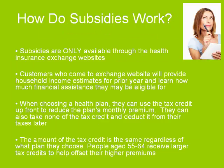How do subsidies work? Well, first off, the federal subsidies are only available through the health insurance exchange websites. Customers who come to the exchange websites will provide their income estimates for the prior year, and then they'll learn how much financial assistance they might be eligible for.